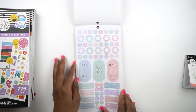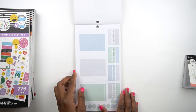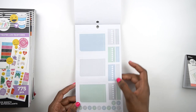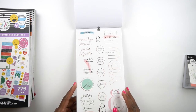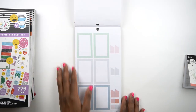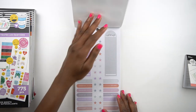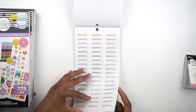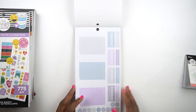Okay. And then just some more don't forget boxes and some oval squares. Some more just kind of colorful boxes and the weekly checklist. All right, some clear quote stickers. And then weekly checklist, more colorful boxes. Today list, I like that. And then just some more headers, clear headers. So kind of every, kind of in a color scheme.